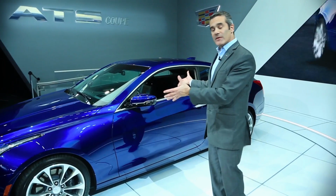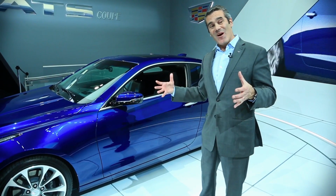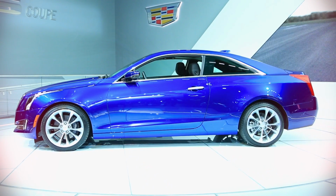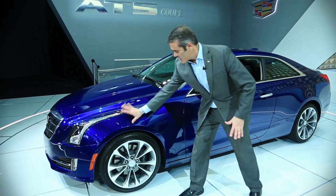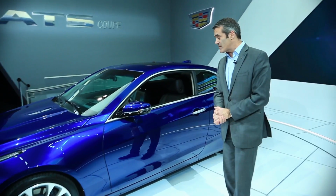So the best way to talk about proportion on this car is look at the body side. Okay, let's go look at the side. Compared to the ATS sedan, the roof is quite a bit lower on this car, but the car is a lot wider too. The front end is about 1 inch wider, the rear is almost 2 inches wider. So all these formations, these shoulders, allow us to surface it in such a way that we get these liquid reflections. It's very muscular but elegant at the same time.